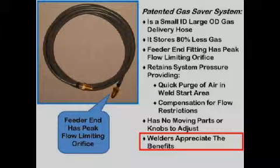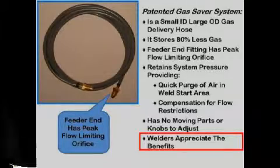Can it flow gas in long hoses? Yes, easily 50 feet, or in some cases even longer. In fact, TIG systems have used this same hose ID for 50 feet and longer lengths since the 1950s. Welders appreciate its benefits in starting.